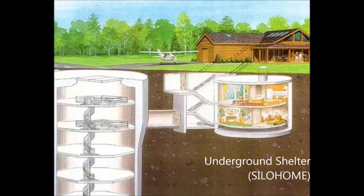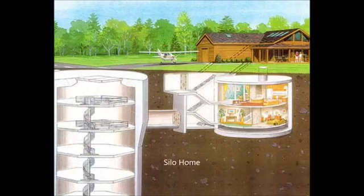As you can see in this image, underground, there are 3 bedrooms, 2.5 bathrooms, plenty of living space, and a kitchen. So, you could always retreat to this 20,000 square foot silo, which has a tunnel leading to the underground living quarters in case of an Earth or, of course, an extinction level event.